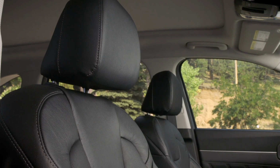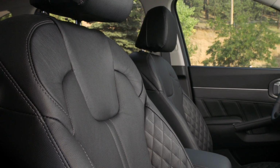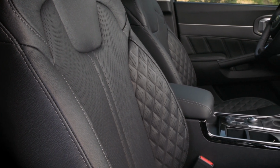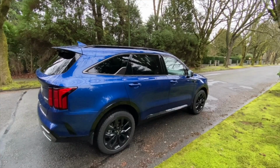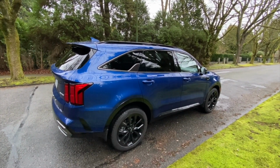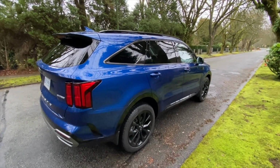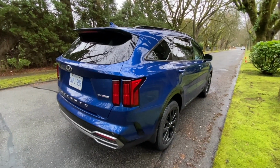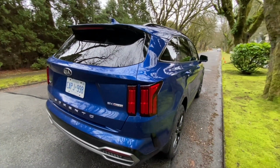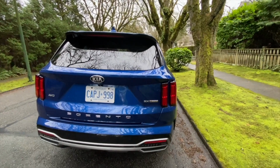Gone is the previous model's V6 engine, replaced by a 2.5-liter turbo in this particular configuration, but you can also get the non-turbo 4-cylinder engine in the lower trim levels. The new Sorento is about the same size as its previous model, but it has a 35mm longer wheelbase, providing a slightly cushier and more comfortable ride. Packed with advanced features and great styling and overall amazing packaging, the question is, could this SUV actually compete with so many models in the marketplace?